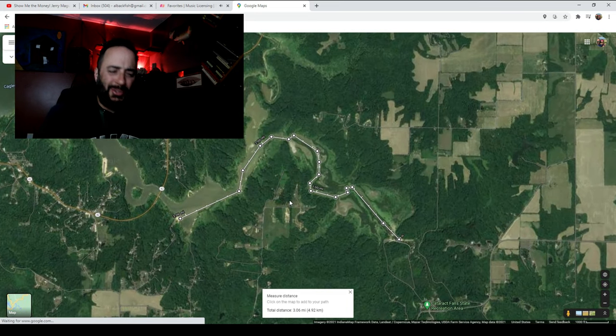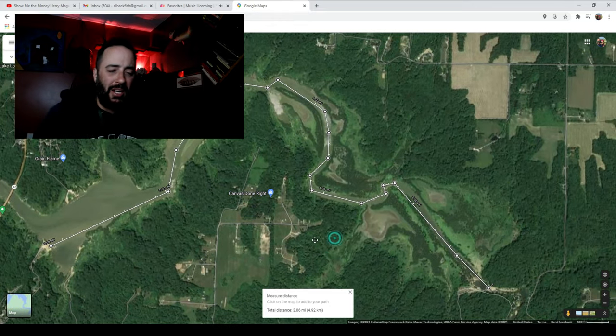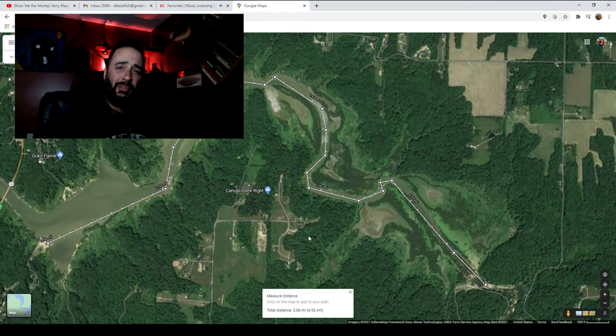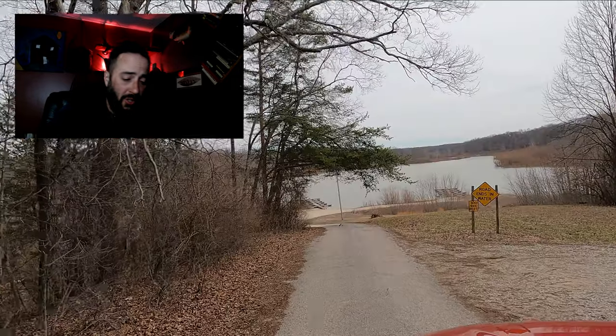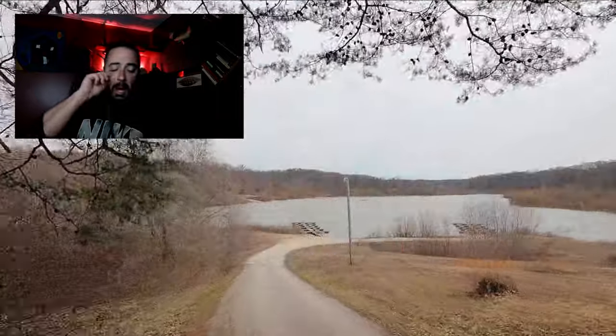Hi, so this is a recap of my most recent adventure. I decided to head up to Cataract Falls, which is the largest waterfall in Indiana. It's actually the two largest waterfalls in Indiana. There's upper and lower falls. Each of them alone would be the largest waterfall in Indiana.